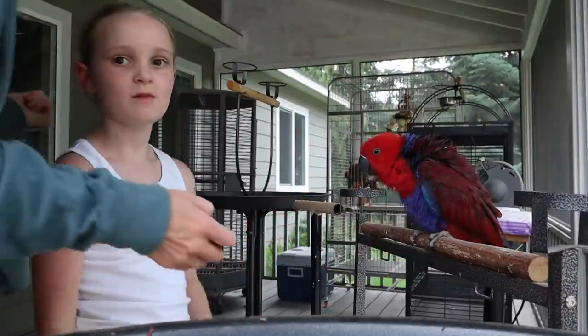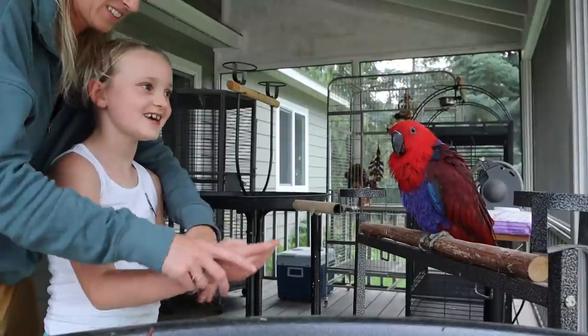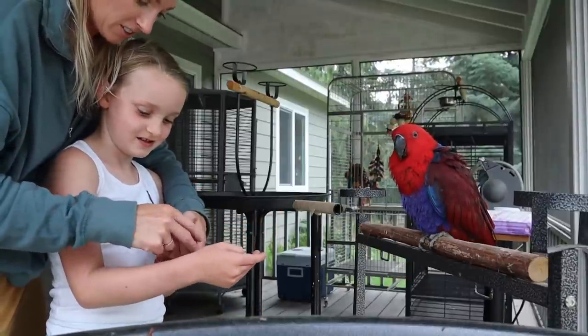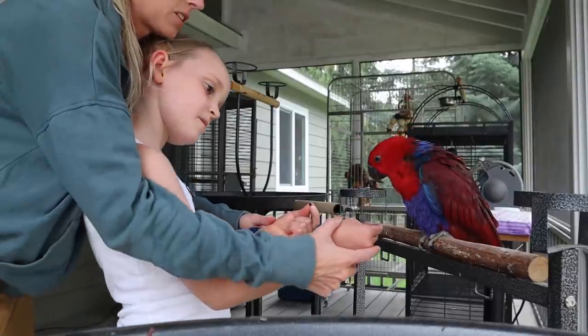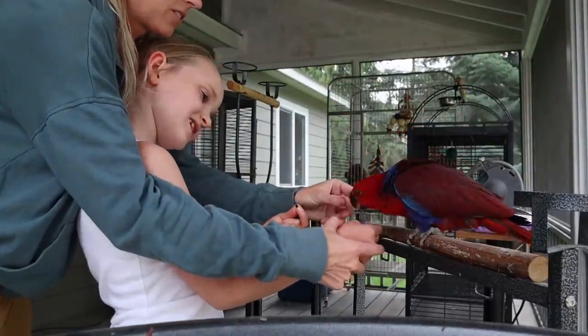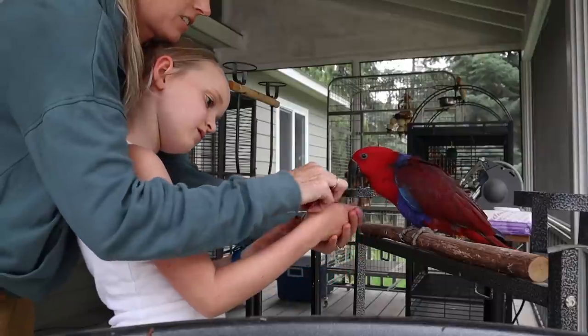So try to have her calm down. What are you doing? Yeah, she's scared. Where's the other treat? Show the other one. I think she's more excited about this one. And try to have her come to you. Don't. No. Okay. Needs to be away.